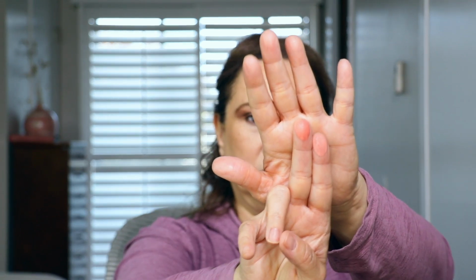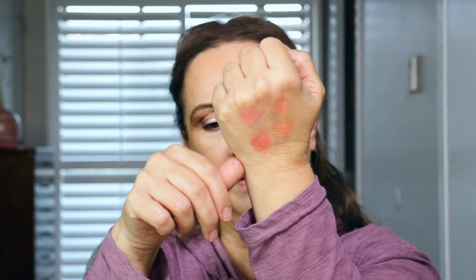I'm going to do the same thing. That's so pretty. Ooh, that cream is delish. So there's the Peach Passion. I'm going to put it right over here. Okay, so the Peach Passion has a little bit of a pinkier peach, if you will. And then the Absolute Apricot is legit like corally, peachy. So I think we're going to go with the Peach Passion. They're both beautiful.